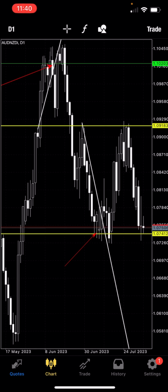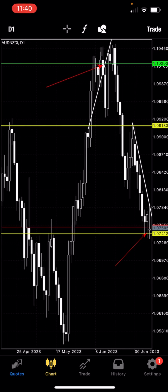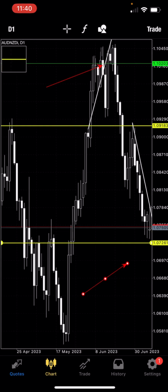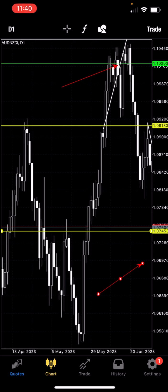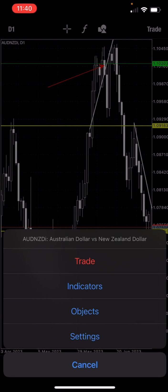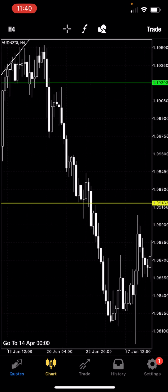AUD, NZD, daily. This bottom one is what I'm looking at. I saw that this was a level that the market was respecting previously, and it was bearish at the time, and it got to this level and started to form a double top, or I'm sorry, a double bottom on H4, and you'll see that here.